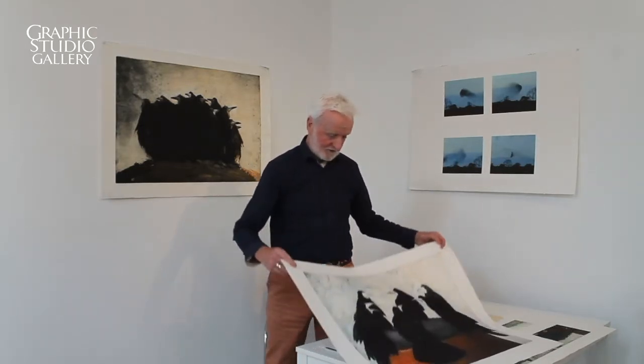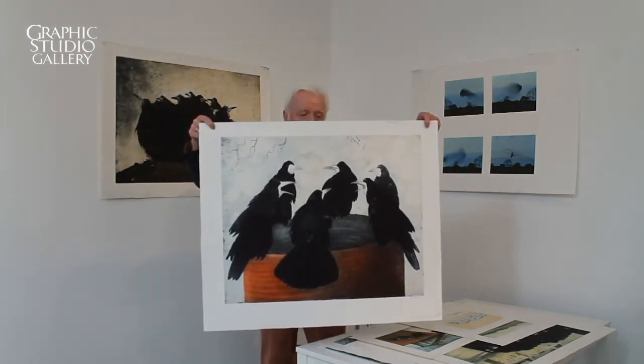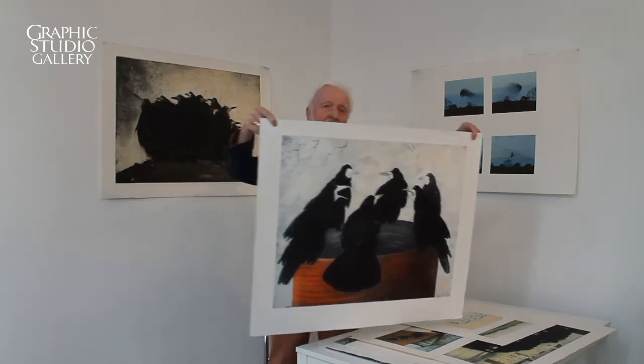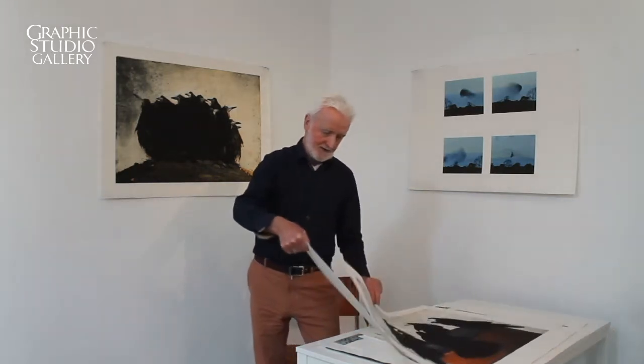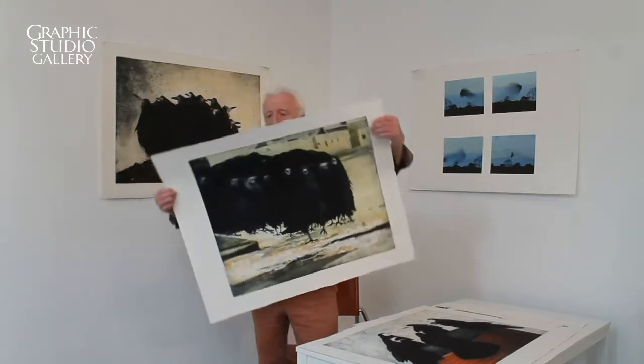This one's called Hierarchy. Within this group, if you look closely, you will pick out a dominant rook, and then the subordinate rooks, and then probably the ones that are even more subordinate, and they survive by a leadership, and then more subordinate members around them. But if you go to attack a group, they come together as a group and defend themselves. I like that about nature, how nature works as a collective, because it's tough out in nature.